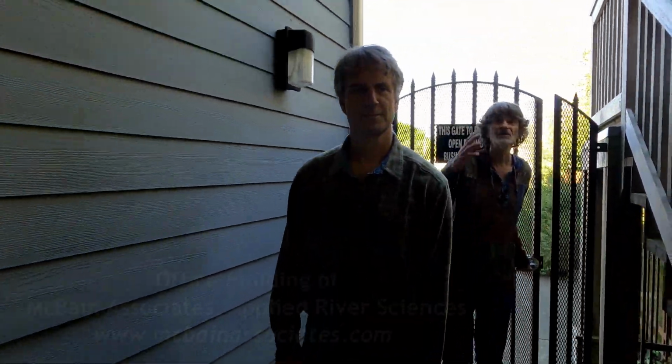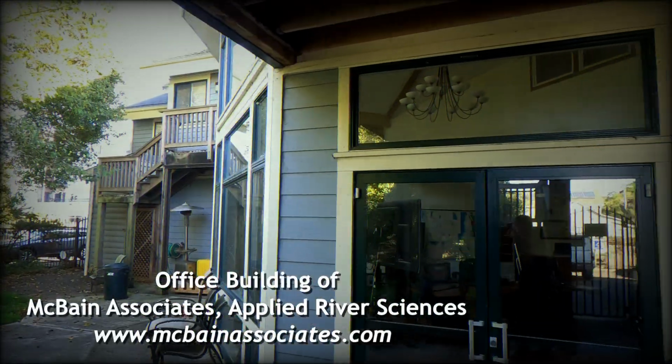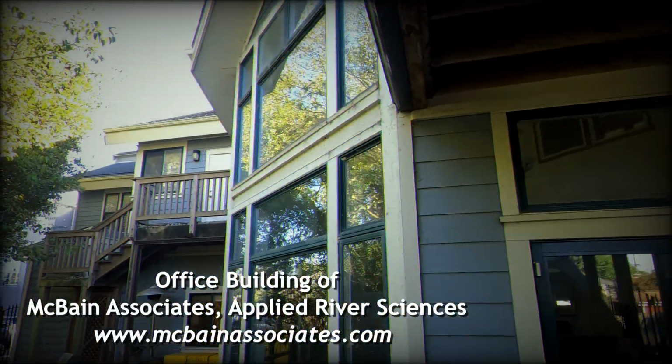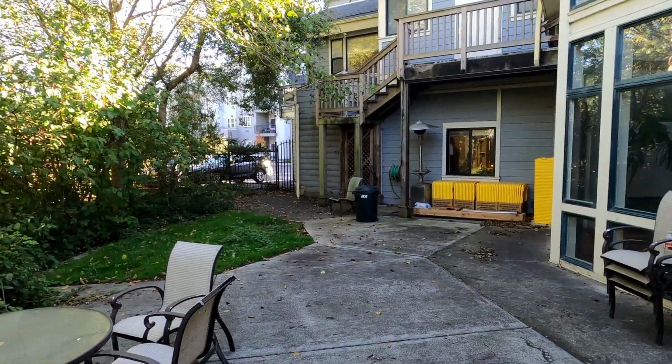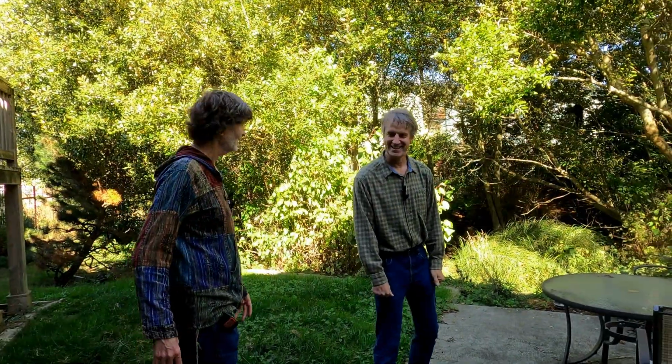So, what is this building right here? So this is our office building. We built this back in 2003 to house our environmental consulting business. And we all work here and enjoy the creek together. Okay, what a lovely yard to come into during your breaks. Yep. All right, well, let's get down to the creek.